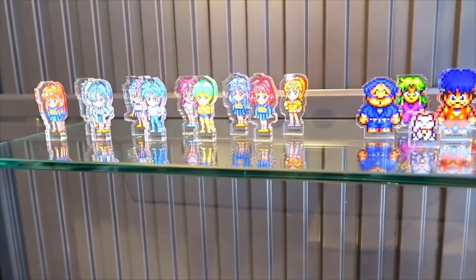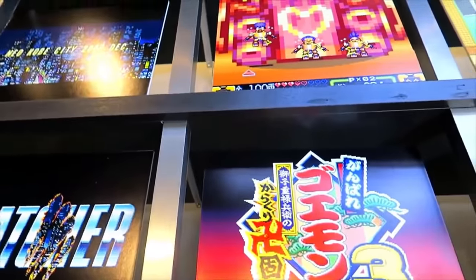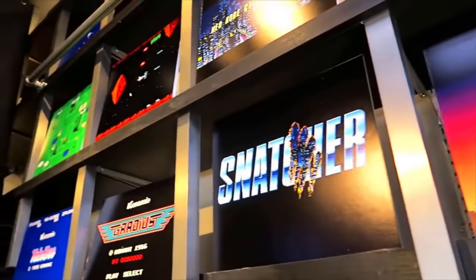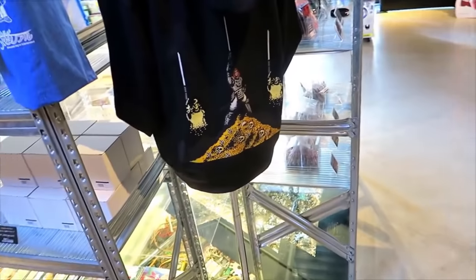And these are all the Goemon and Tokimeki Memorial little acrylic figures out of their Gachapon imprisonments, as we see more cool game stuff. Snatcher, Goemon, all kinds of stuff. Gradius, Twinbee. So again, for a Konami fan, this was super cool.